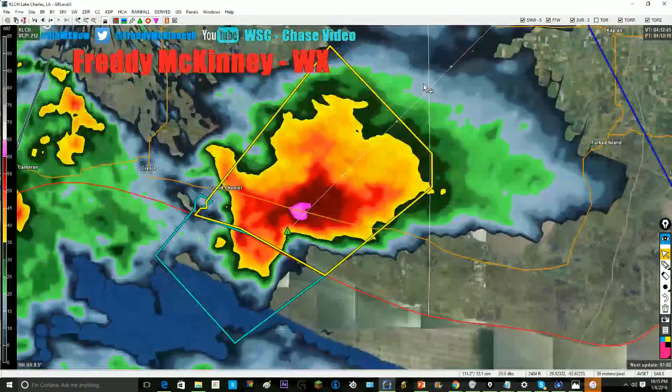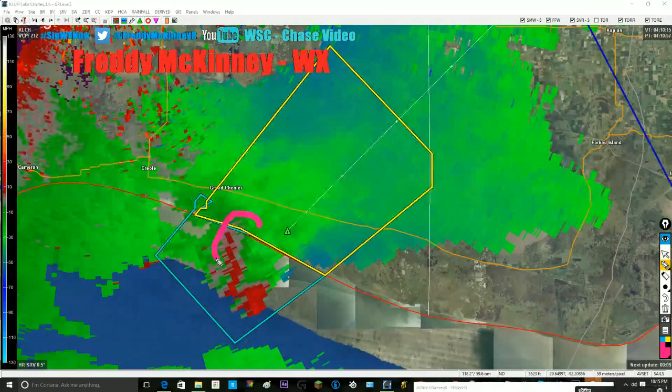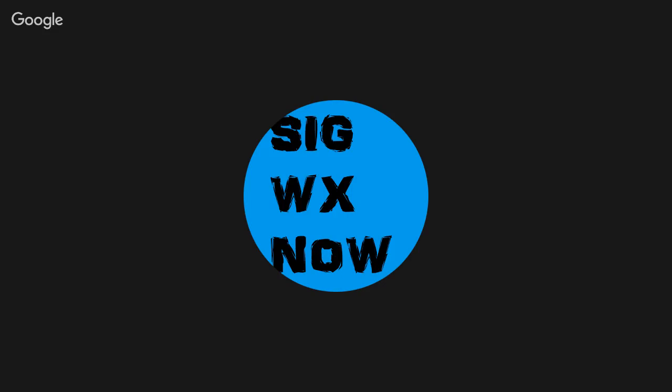Seriously, the tornado threat is not that high with it, but we're going to continue to monitor this for possibilities. Very broad circulation that sometimes gets tight. Broad circulation right in this general vicinity, tracking off to the north and east.